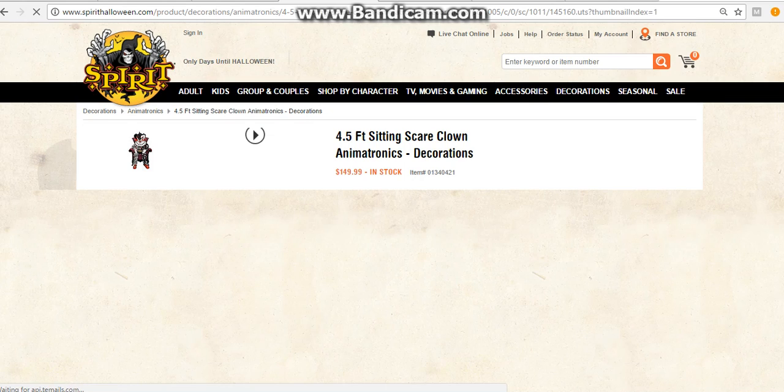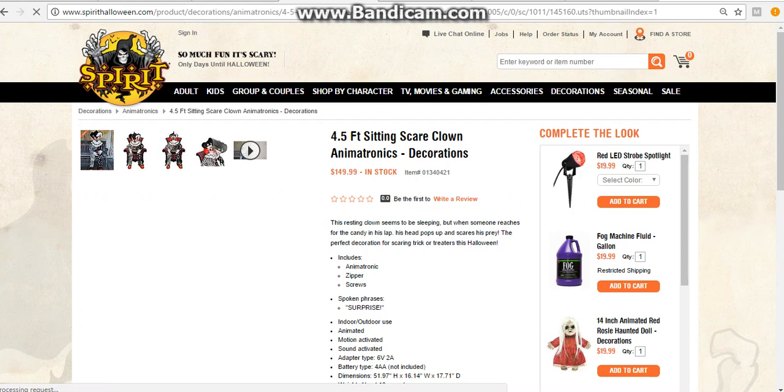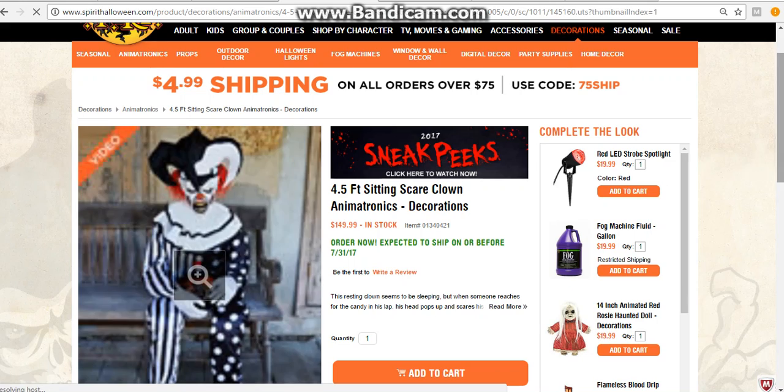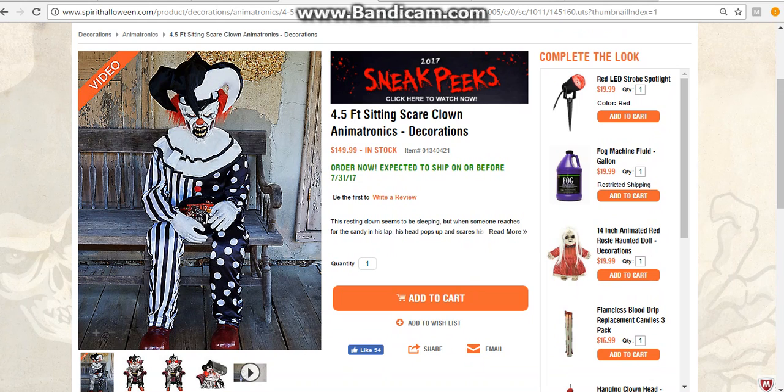Now the next one is the Sitting Scare Clown. Actually, I really like this one. A lot of people say it's a knockoff of Sitting Scarecrow. It's not a knockoff, because it's made by the same company that makes Sitting Scarecrow. But it's actually a little cooler than the Sitting Scarecrow. It's very well detailed. Like the face, it's almost got a Demonica type face, like it's got that plastic type face. It's got the same kind of eyes.